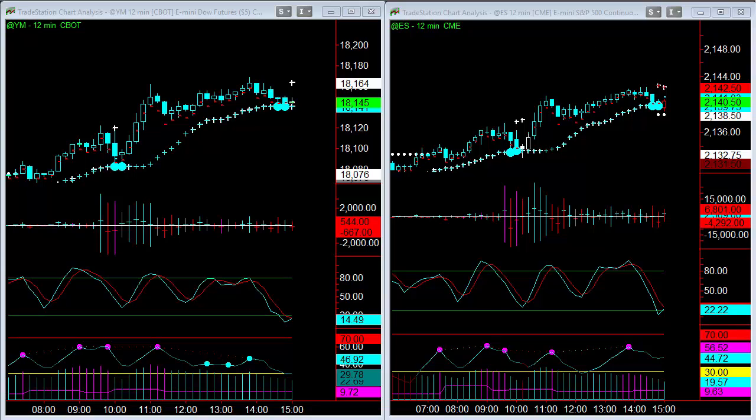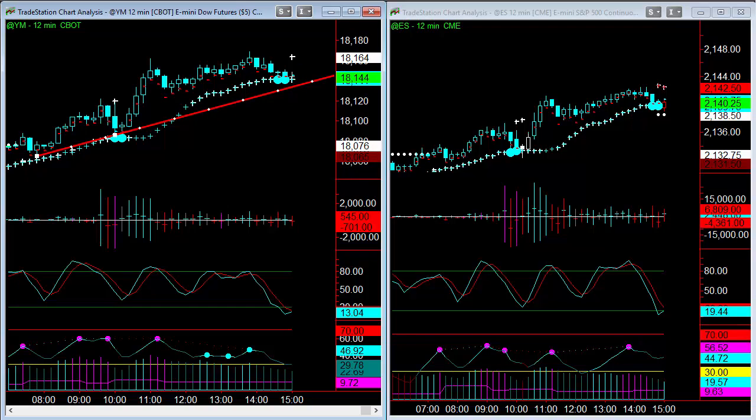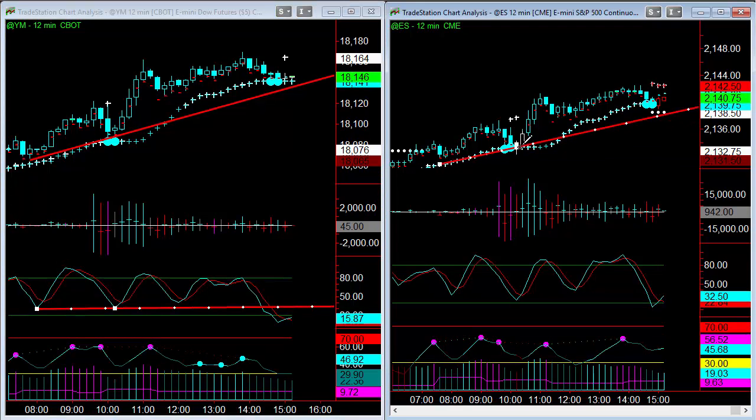Now you can also see, if I draw the lines on here, that there was hidden divergence. So you've made a higher low in price, and over on the stochastics you've made just about an equal low. This is still hidden divergence because this should have been a higher low, not a lower low. Then if you go over to the ES, you have pretty much the same scenario, in that you made a higher low but a lower low on the stochastics. Again, great moves on both the ES and the Dow.